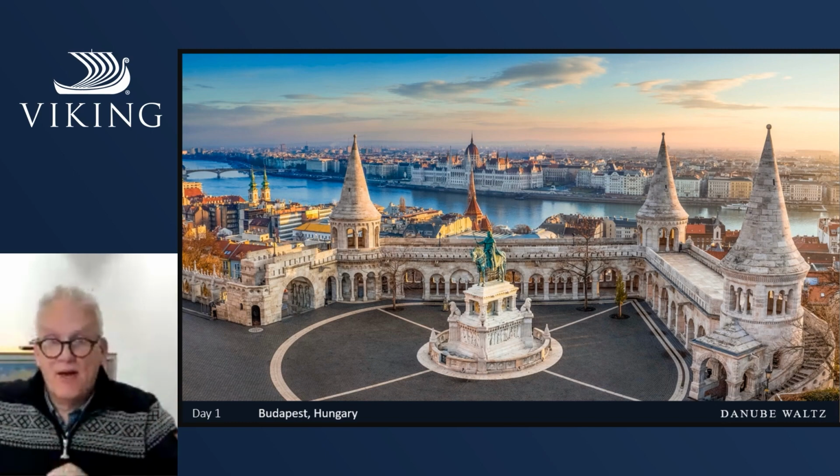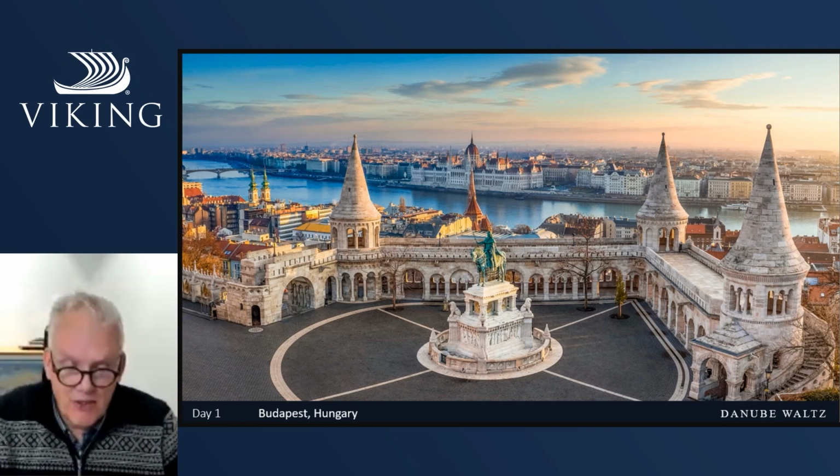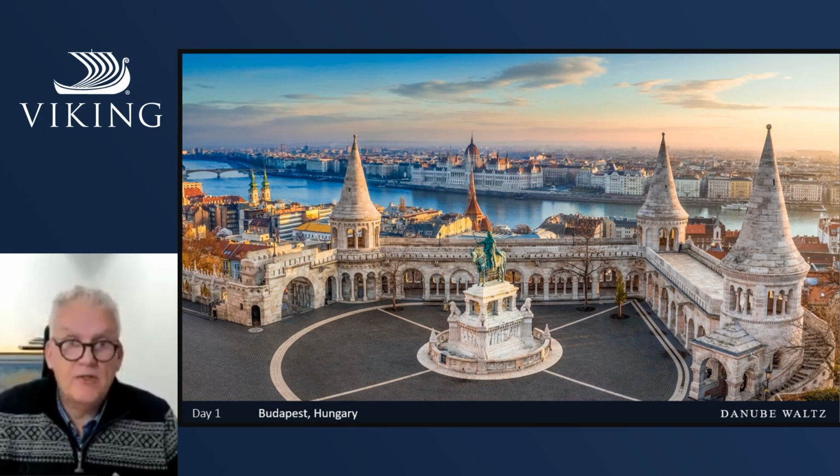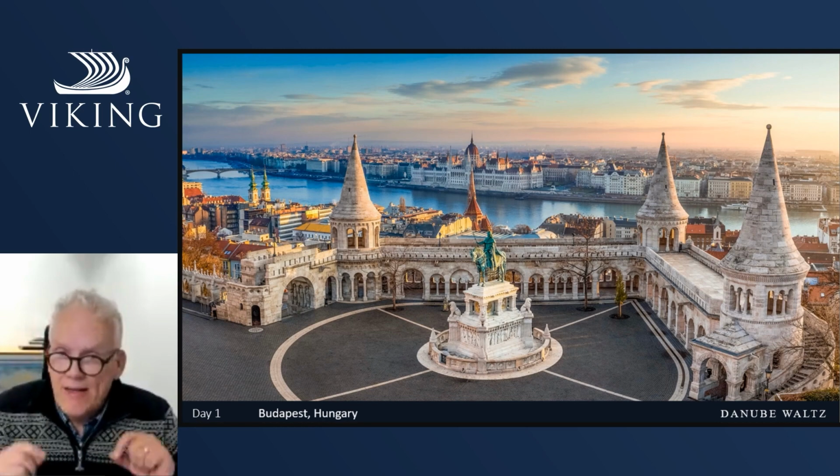Buda is on the right bank, Pest is on the left bank. What you can see here in the background is that part of the city is flat as a pancake, where Buda is on a number of hills. And then there's also Óbuda, which is the oldest part of Budapest that dates back to Roman times.